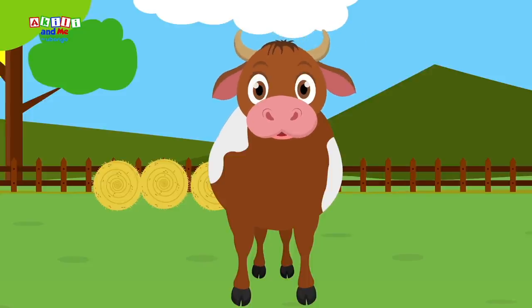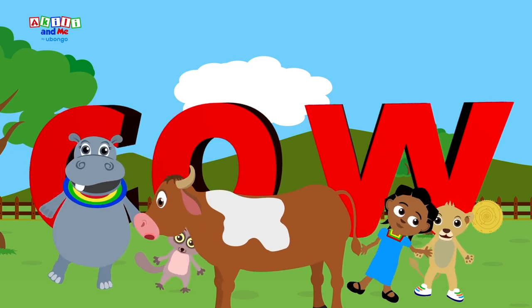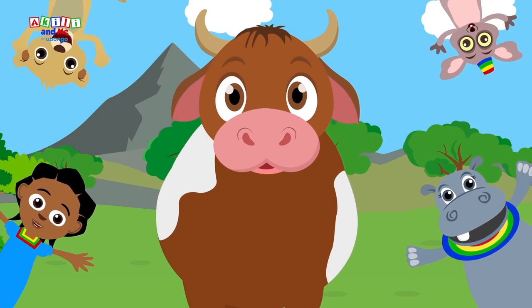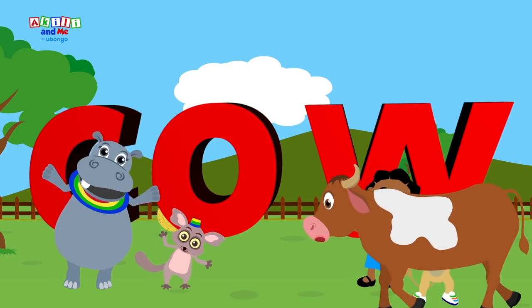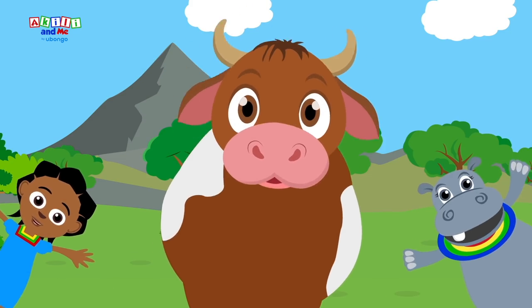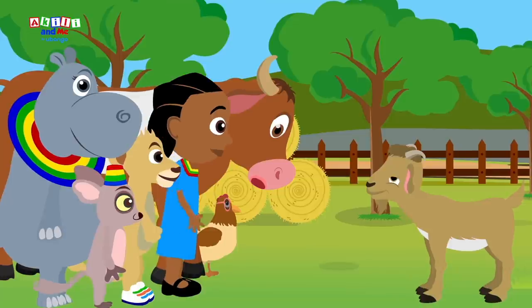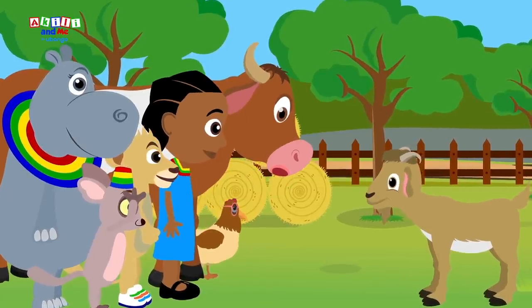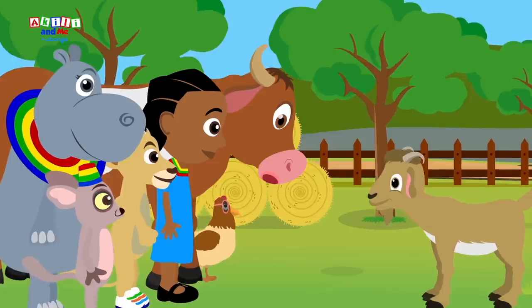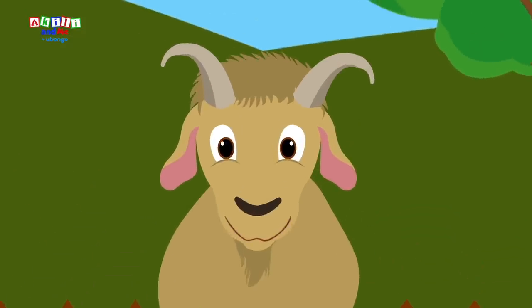Who's that? Hello, cow! Cow, cow, cow. Cow goes moo, moo, moo. She's a big animal who walks on four legs, makes milk, and makes the moo sound.